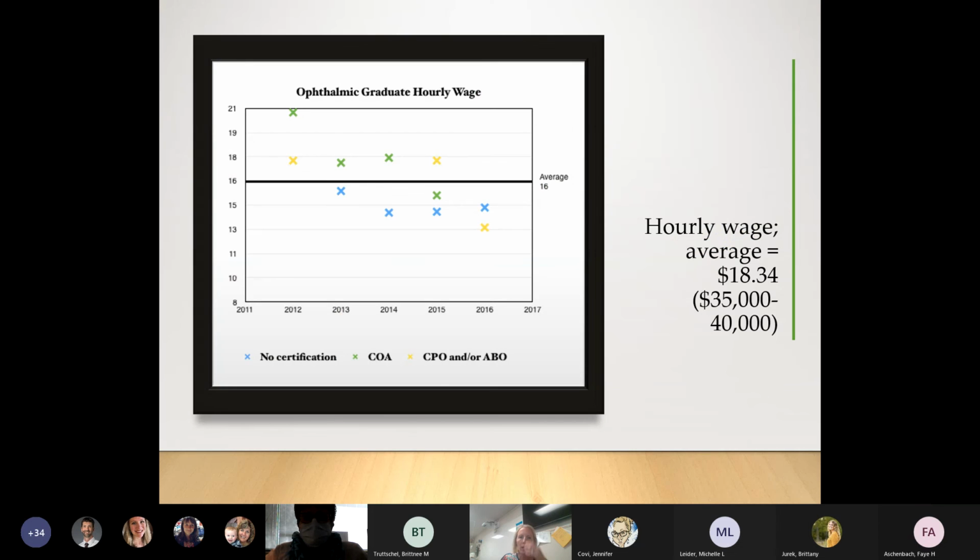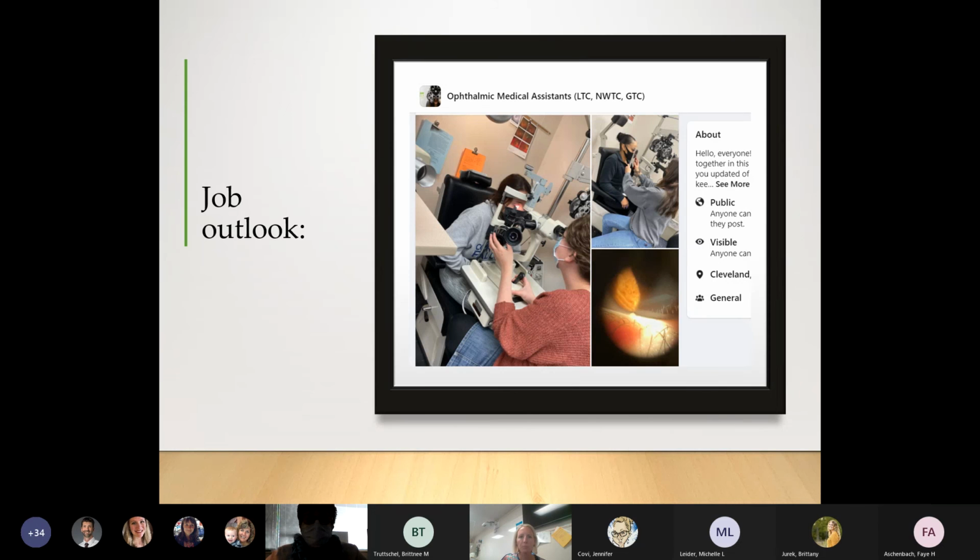Another question we get is, of course, what is the wage? What can I expect as a graduate from the program? When I last surveyed students, graduates, the average hourly wage was $18.34, and that's approximately $35,000 to $40,000 for a one-year technical diploma. And again, the longer you're in the field, the greater the potential for your wage as well.